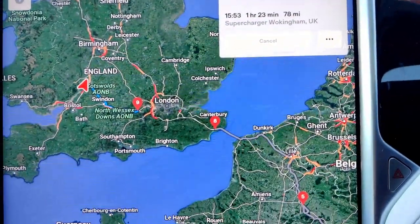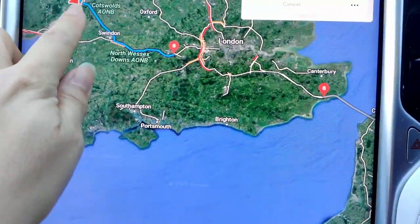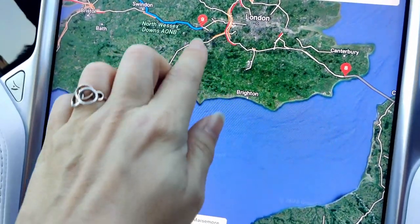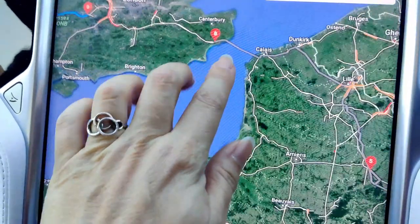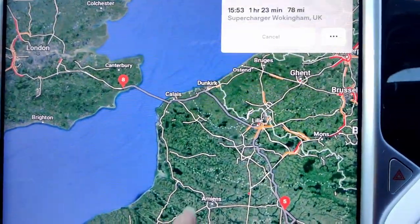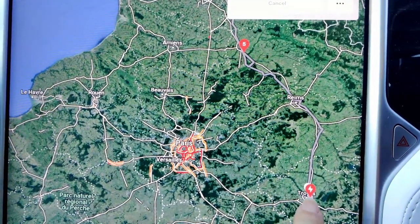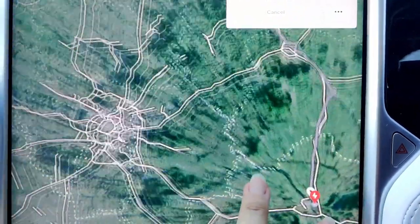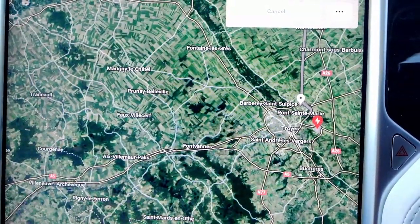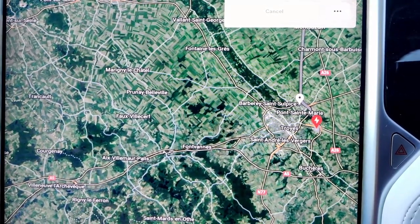The car has quite happily plotted all the way to our destination. Now this bit is in blue because this is the bit that we can make with the current charge, and then the rest is shown in a slightly grey colour, because we need to charge in order to get to those superchargers. And there is our final destination for our overnight stop. And that's our final charge just outside Troyes.